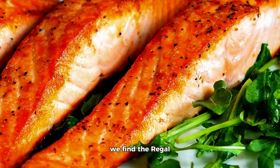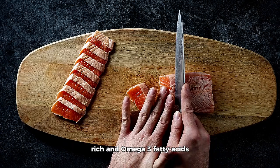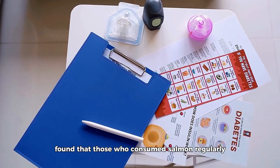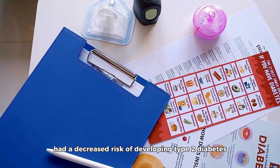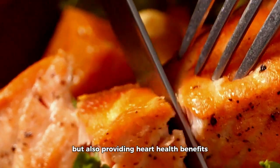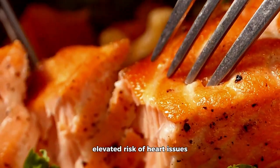Swimming ahead, we find the regal salmon. This pink-hued delight is almost synonymous with health. Rich in omega-3 fatty acids, salmon is more than just a tasty treat. A study featured in the Journal of Clinical Nutrition found that those who consumed salmon regularly had a decreased risk of developing type 2 diabetes. The omega-3 fatty acids play a dual role, not only improving insulin sensitivity, but also providing heart health benefits, an essential consideration since diabetics often have an elevated risk of heart issues.